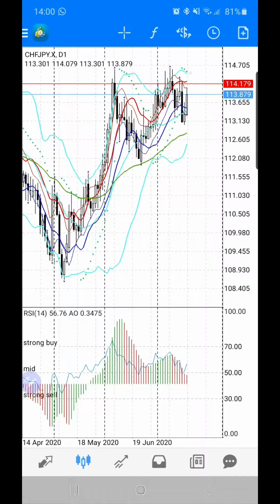Okay, so as you can see, CHFJPY on a daily time frame is trying to make a higher high, but it's failed. Okay, at one time, two time, so it's already created a lower high here. So most likely this will be another lower high. So my projection for this pair is to come down to test probably around 113 or 112.50 region. Okay, so you can see it's most likely will make a zigzag like this.